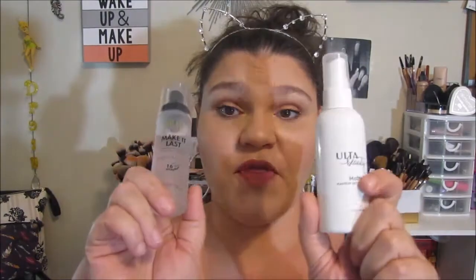Before I jump into primers, the one thing that I do want to mention is that I have used both the Milani and the Ulta as priming sprays, and they both worked really well for that. I have not tried to do that with the NYX yet, so I don't know how well that would or wouldn't work, but I don't see any reason why it wouldn't. I feel like it probably would, but I have used these two as primers, and they both work really well for that, especially the Milani one. All right, so I guess now we will go ahead and jump into primers.